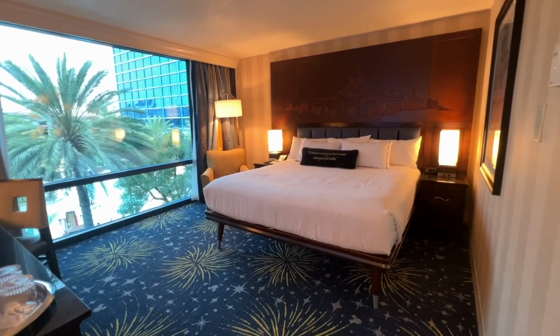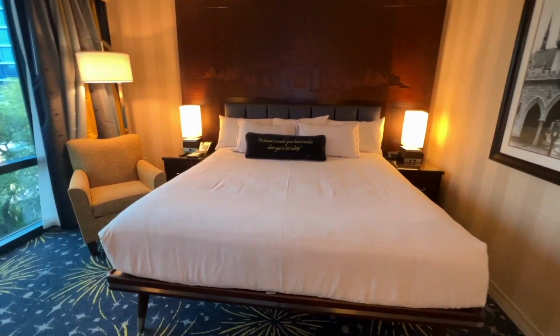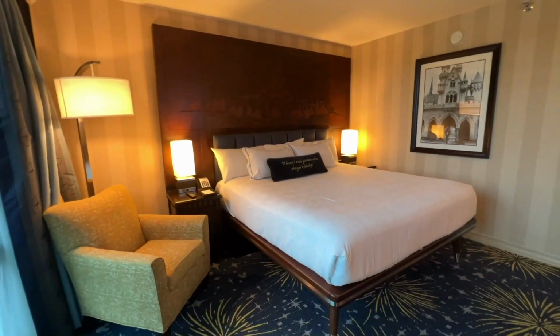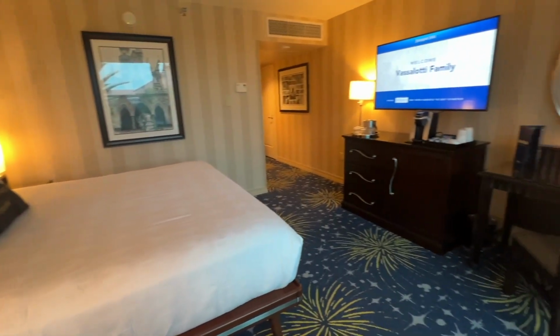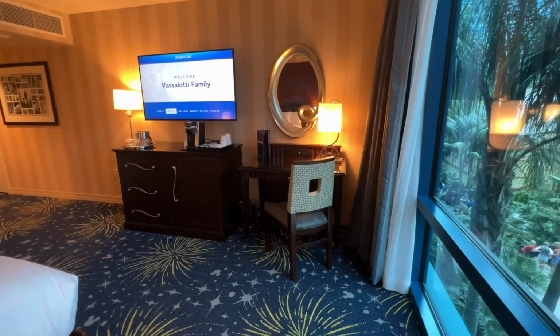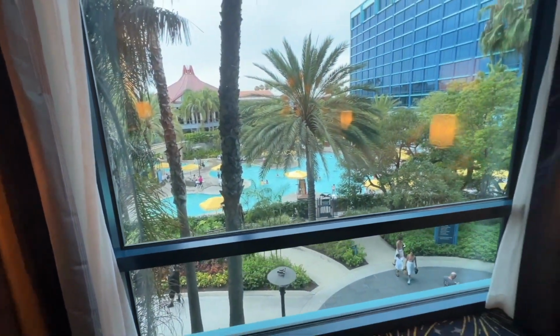All right, let's go into the main room. Here's the bed. So this is a standard view, one king bedroom. So here we've got the king bed, sitting chair here, and then if we pan, see the other part of the room, desk, dresser, TV, all that good stuff. And then we have this giant window, which is great.